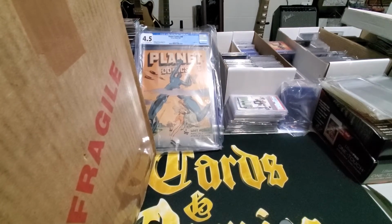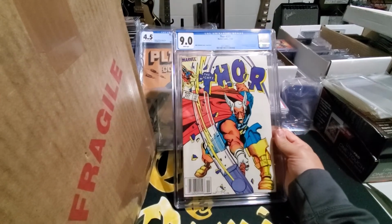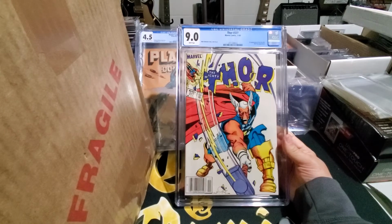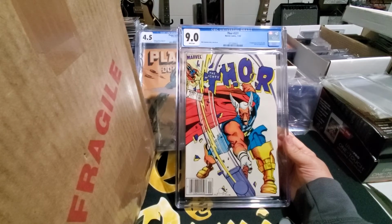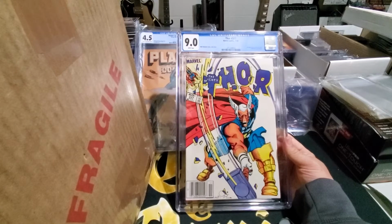All right, so next up is a nice book, Thor 337, 9.0. So, it's an okay grade. It's got white pages. I think it was a little harsh, but again, that's how CGC is. It's got a few spine text.